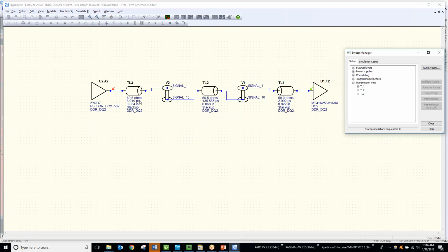So that is a quick example of how we can use HyperLynx BoardSim to highlight design issues that we have with our nets, and then also use it to help us understand how to fix those issues.